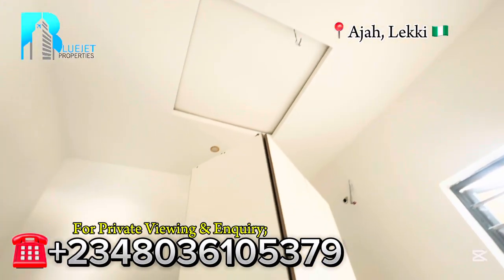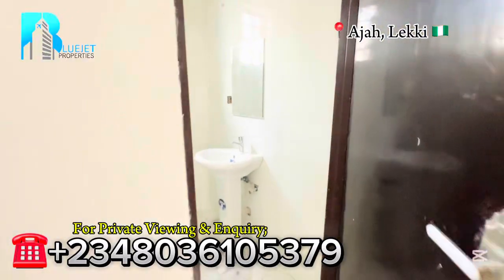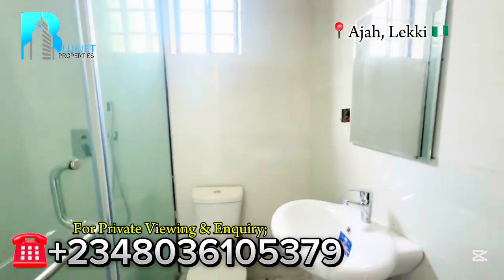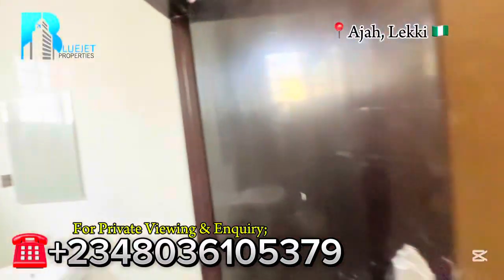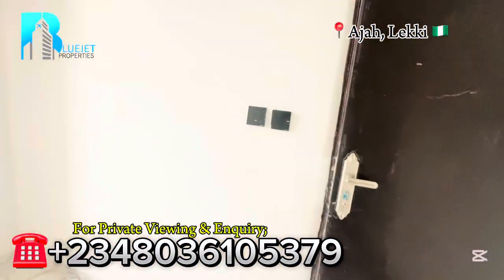So next we'll be going to the toilet and bath for this room. Coming inside, you're seeing the sink with a mirror. And then we have the toilet seat and the shower inside the shower cubicle. This is all for the guest room. That's room number 1 right here in this property.